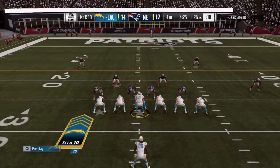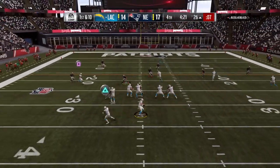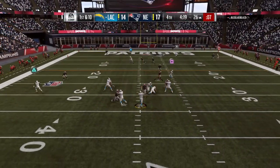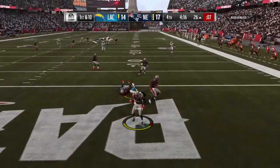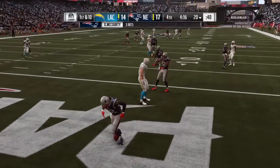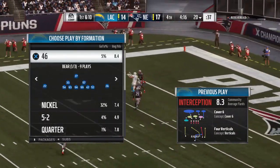Rivers on 1st down. And it'll be intercepted. Devin McCourty picks it off. And that gives him now 3 interceptions in the game.